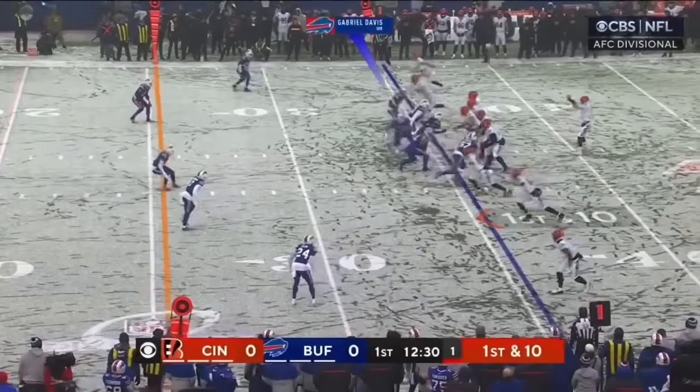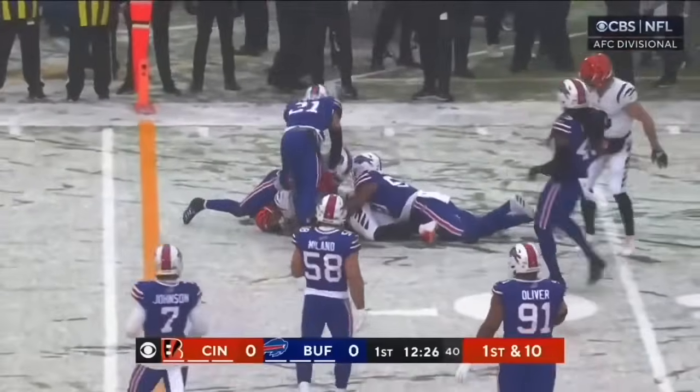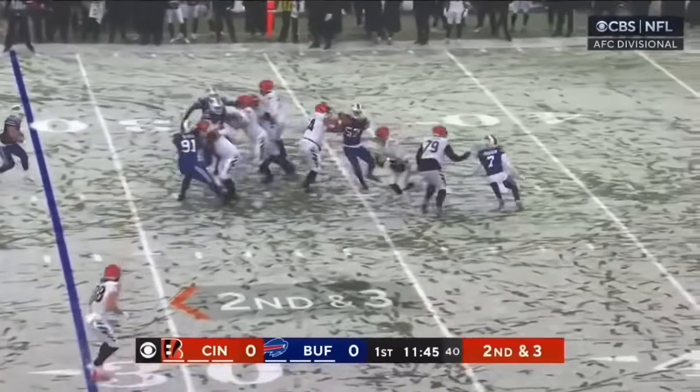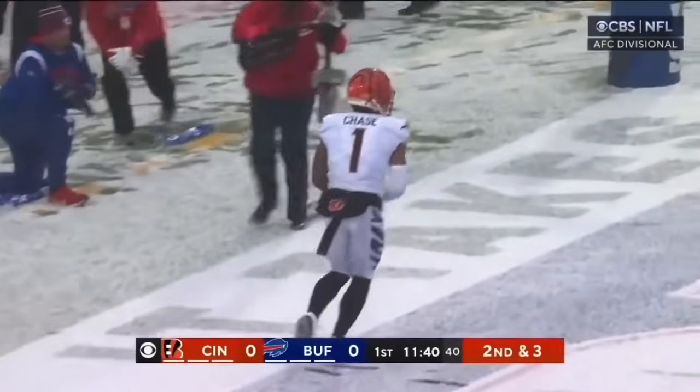These guys are going to pop out right here on the inside. Burrow's pass to his tight end, Hurst. And that's another first down play for 8. 2nd and 3. Burrow facing pressure, goes over the top, wide open is Chase, and he splits the defenders for the touchdown.